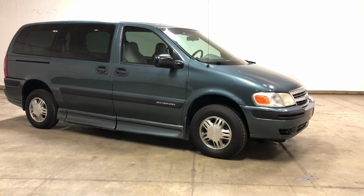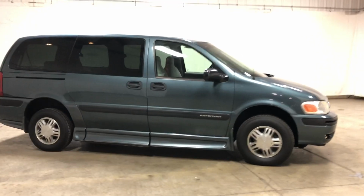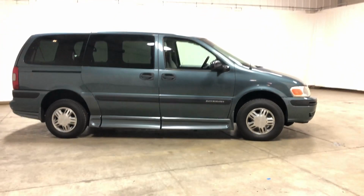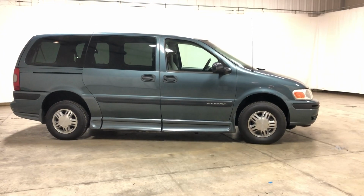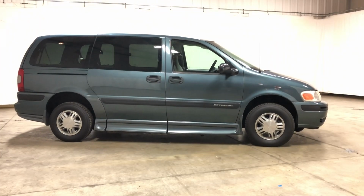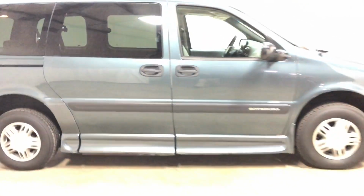We have a huge selection of hundreds of vans, trucks, SUVs, crossovers, and this is just a fresh trade-in that we've taken in. It's a side entry Braun. It's a competitor vehicle, and we've taken it in on trade, and it's for sale, $12,995. It's a 2005 model with 134,000 miles. It's got a side entry, wheelchair accessible ramp.